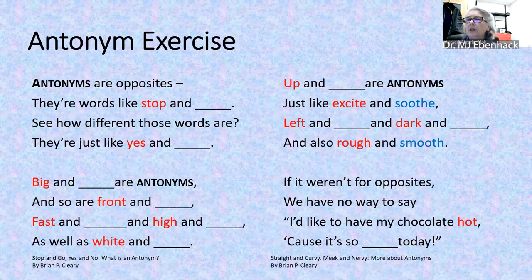They're just clever, fun little books that I encourage you to check out. So let's see what Brian Cleary says about antonyms. Antonyms are opposites. They're words like stop and go. See how different those words are? They're just like yes and no. Big and small are antonyms, and so are front and back. Fast and slow, and high and low, as well as white and black.